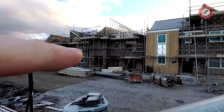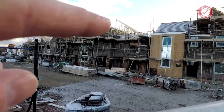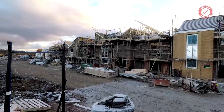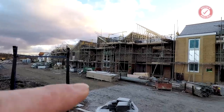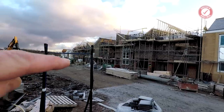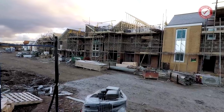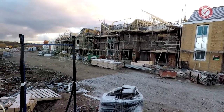Concrete base, brick and block construction, engineered floor joists, pre-built softwood roof structure, and then the tiles on top of that. And again, you can just see those are getting more, where the one next to it has got the tiles on, the one next to that has got tiles on, the one next to it is just waiting for its tiles. So they're almost all weather tight. You can just see as well on this one, the window's starting to go in as well.